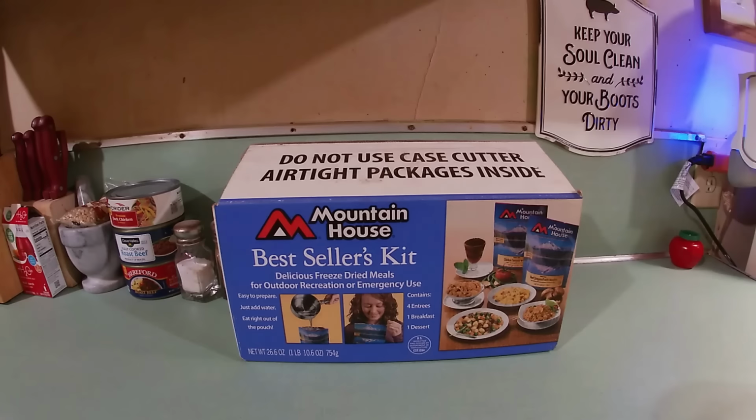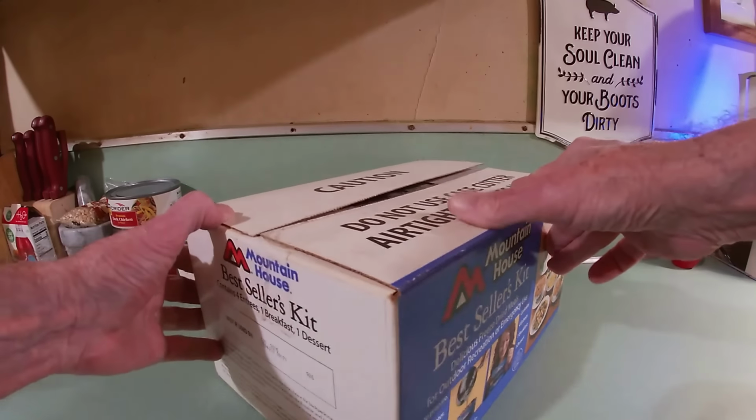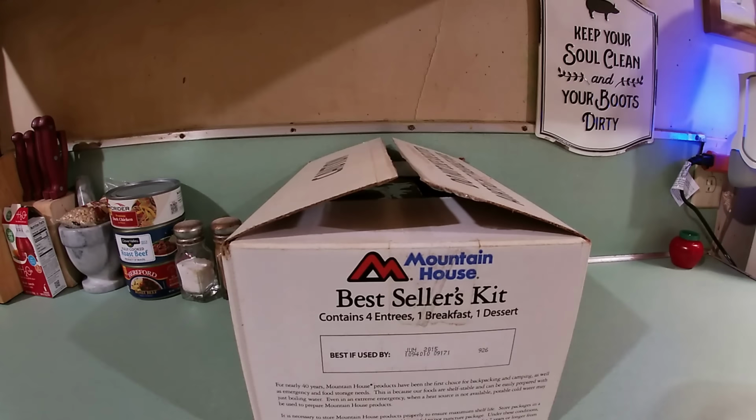So, let's take a look at it and see. The first thing I want to show you is right here. Best if used by June 2015. And here it is, about to be the end of October 2025. It's been a while. Can you believe it? Over 10 years since this best if used by date. Of course, that doesn't mean that's when I bought it.